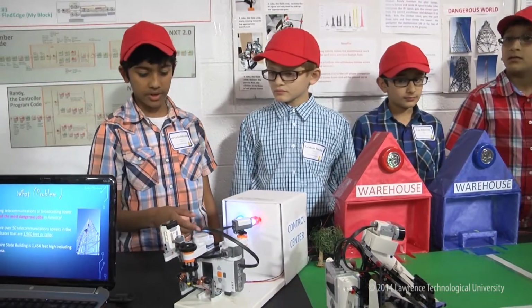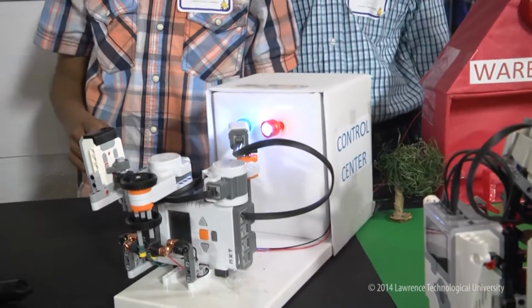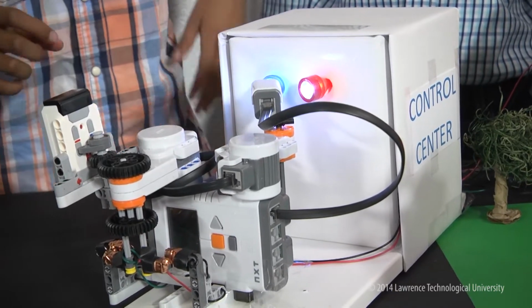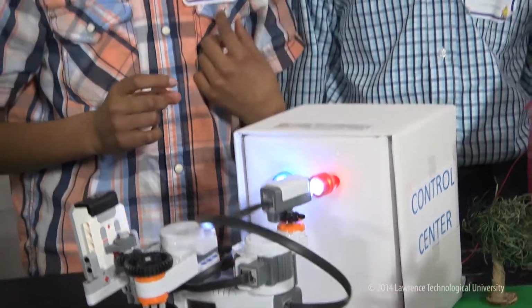It will then stop pivoting, and then the other motor will move accordingly to press the corresponding button on the IR remote to send an IR signal to Jake the Field Crew. It will also move the bottom gear to make an electrical connection at the right warehouse. We ask you to choose one light we would switch off, so you can choose one, blue or red one.